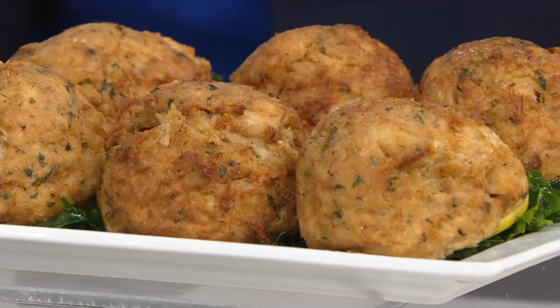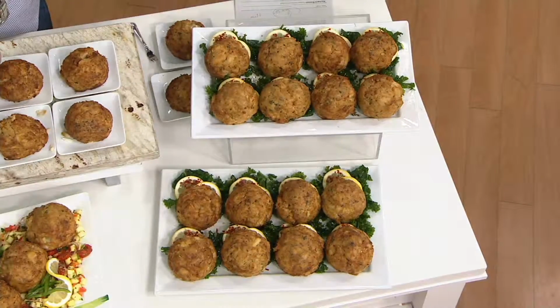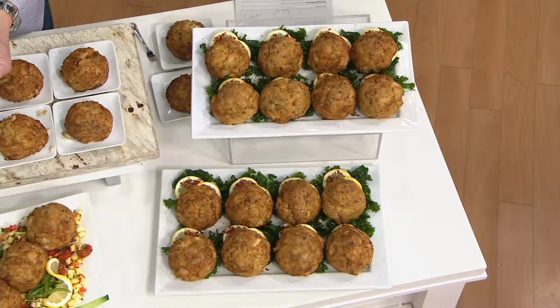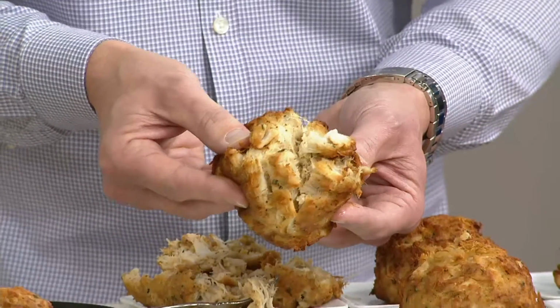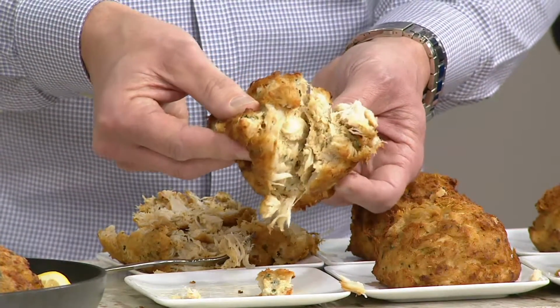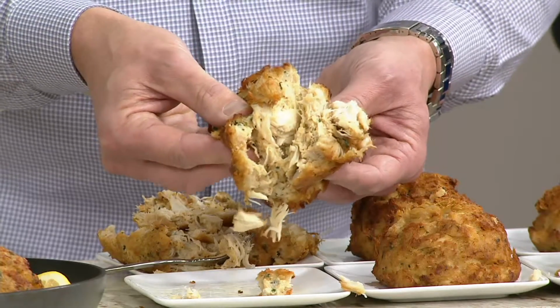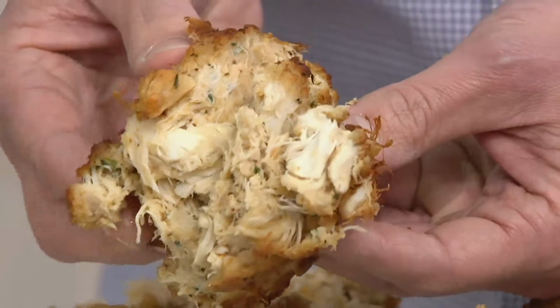How do I make them? This goes right from the freezer into a hot 425-degree oven. This way you get that wonderful brown, crispy exterior from the browning in the oven, but the inside stays moist and delicate. I'm breaking this open. You can just see the size of this. Look at all this crab meat. It just falls down. Look at that beautiful lump, all the wonderful spices. It is such a large crab cake, but I'm going to tell you this, Rick, this is delicious. This is like taking a trip down to Maryland.